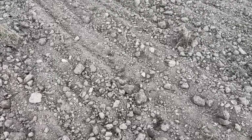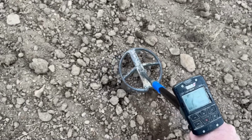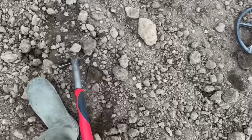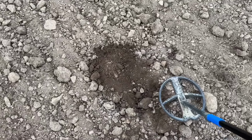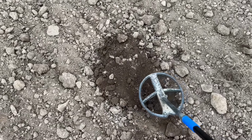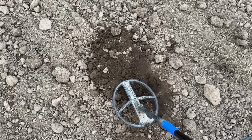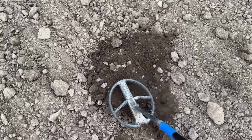Gold. Gold. Gold. Oh, gold. It hasn't taken long and we've got our first digger. 72, 73, a little bit of an iron tone there as well. Not a great signal. But given the history and the finds we've had off this field so far, you're not going to ignore even a dodgy signal. You're going to dig, because we're into double figures for hammered coins.